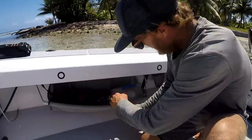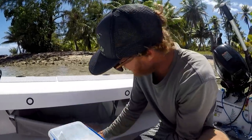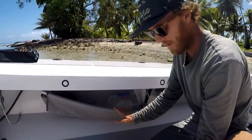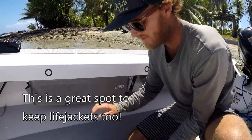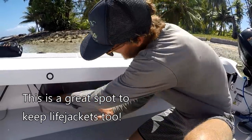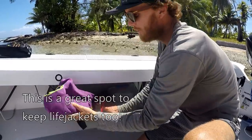Starboard forward, we keep a basic first aid kit and some sunscreen and stuff in a lunchbox there. This is a bag I keep for my surfing gear that I always keep on board, wax and fin keys and a spare set of fins. Often a leg rope as well if I'm going to be surfing heavier waves. Other than that, we've got a sail tie in there and a little lightweight towel.